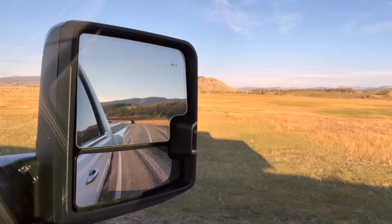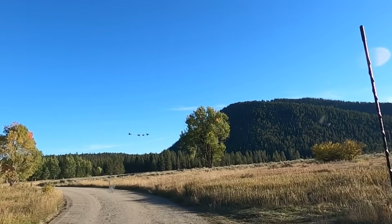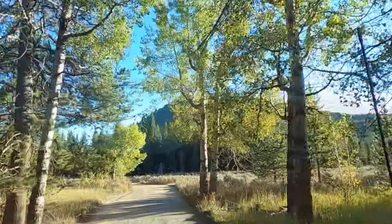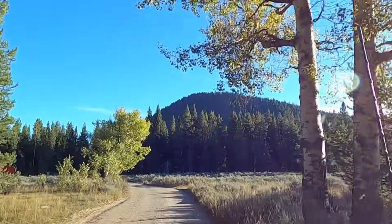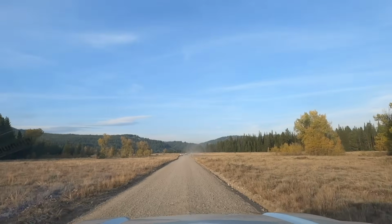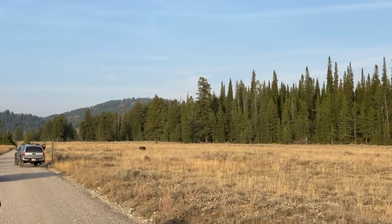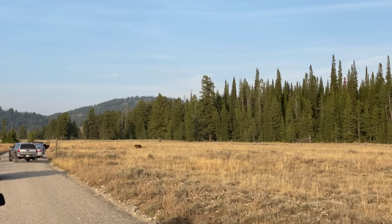What we really wanted to see were some bears. And we actually did spot a grizzly all on our own, but we were so busy helping the other cars that were pulling over to see it that we didn't get any photos or video of it. So instead, here's our video from 2020 of the grizzly we saw then.